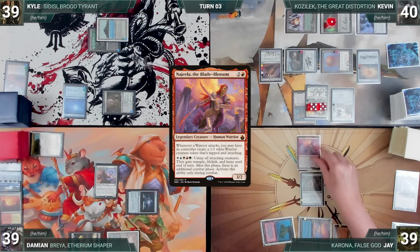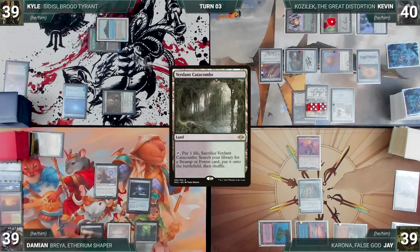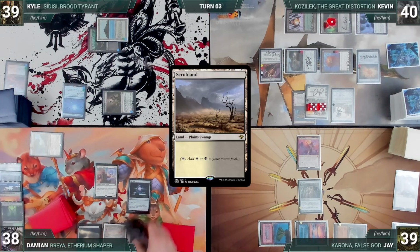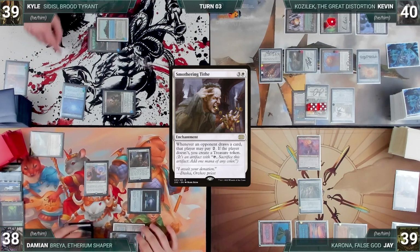He casts Najeela, the Blade Blossom, and the table shivers. Heuristic triggers and Kyle draws. Jay ends his turn. Damien draws and plays a Verdant Catacombs. He cracks it, pays a life, and fetches up a Scrubland onto the battlefield. He casts Smothering Tithe. Heuristic triggers and Kyle draws. Damien ships the turn to Kyle.